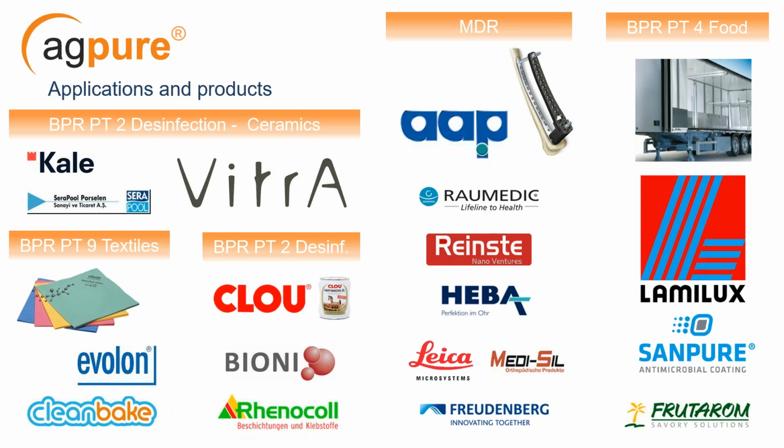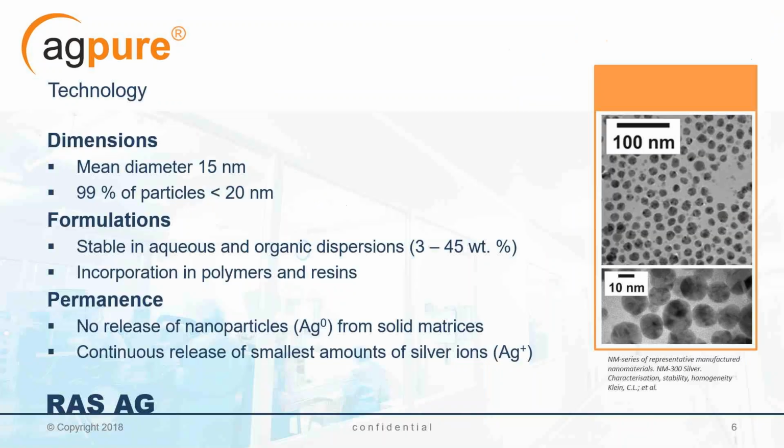The textile applications are one of the smaller parts of our business. More or less surfaces for disinfection purposes, ceramics, medical devices, and food contact materials are the fields where we are active as well. You can imagine in all of these areas, we have different claims and different strategies for what antimicrobial additive we want to bring into these products.